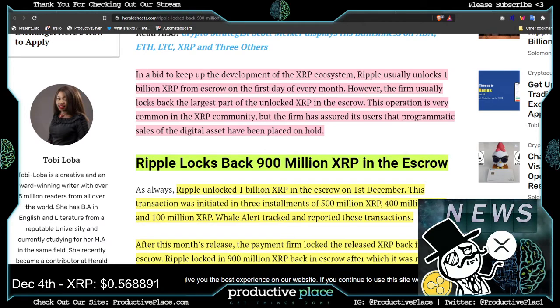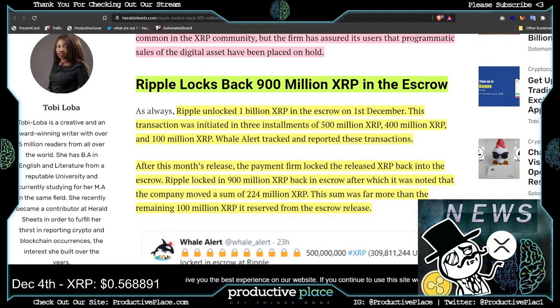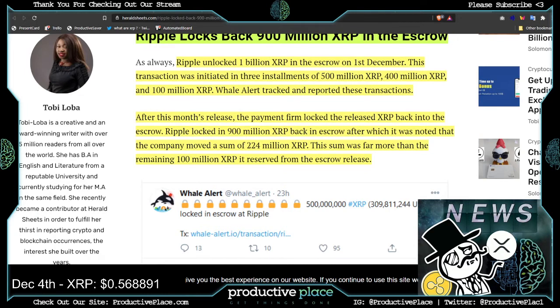Ripple locks back 900 million XRP in the escrow. Ripple unlocked 1 billion XRP in the escrow on 1st December. This transaction was initiated in 3 installments of 500 million XRP, 400 million XRP, and 100 million XRP. Whale Alert tracked and reported these transactions. After this month's release, the payment firm locked the released XRP back into the escrow. Ripple locked in 900 million XRP back in escrow, after which it was noted that the company moved a sum of 224 million XRP. This sum was far more than the remaining 100 million XRP it reserved from the escrow release.